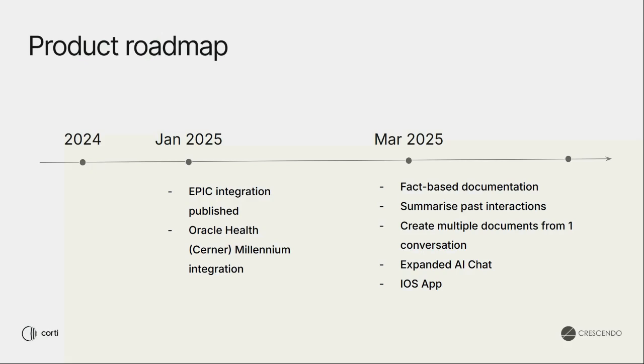Summarize past interactions. That is very much for when you have a patient coming, or you see them in your waiting room. It's 8 months ago, you saw the patient and they already came 20 times. What was it all about? You can summarize the last visits of that patient to get a quick refresh of what happened in the past. Create multiple documents from one conversation. That is exactly what I meant: you very often have the note that is created, but you also need to do a referral. That will also be possible in the next version. You can have multiple versions based on one conversation.